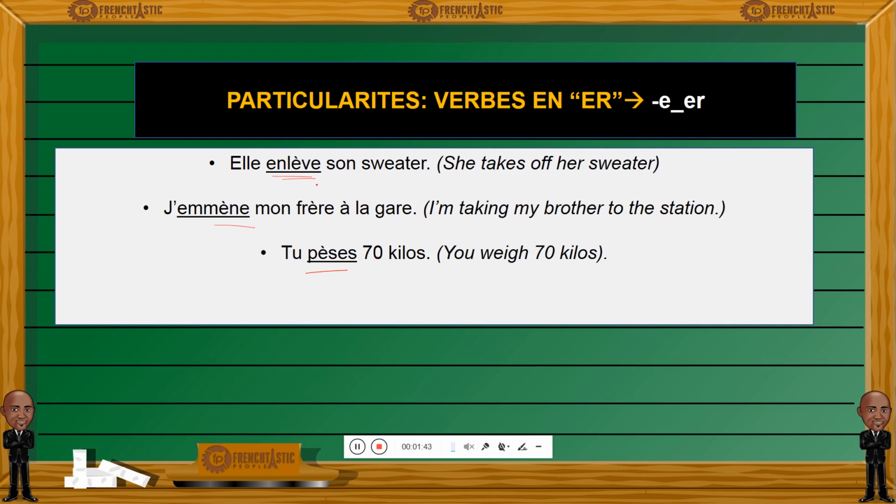So, in a sense, they are regular because the endings will remain the same. Again, you can go back to how to conjugate ER verbs in the present tense to see the endings of ER verbs in the present. So they are regular. What we are dealing with here is this letter, this E with an accent grave.